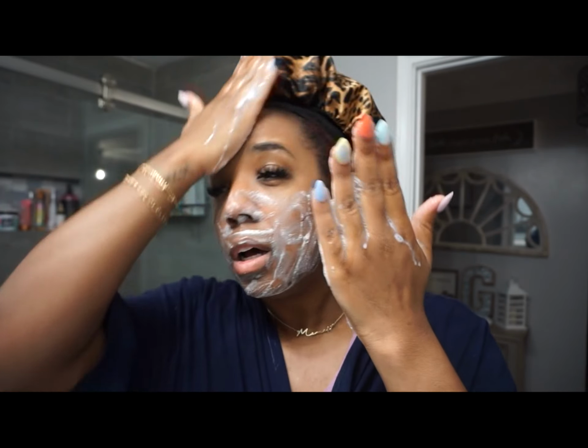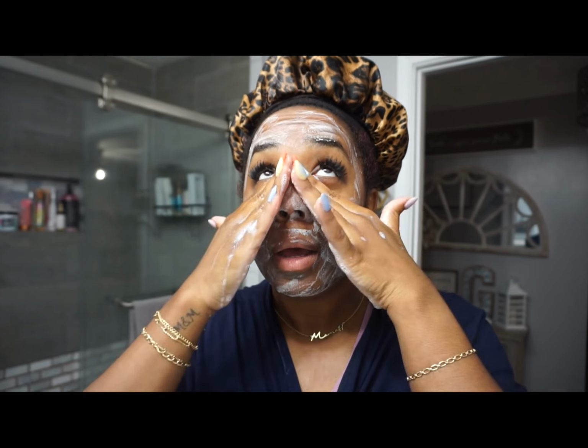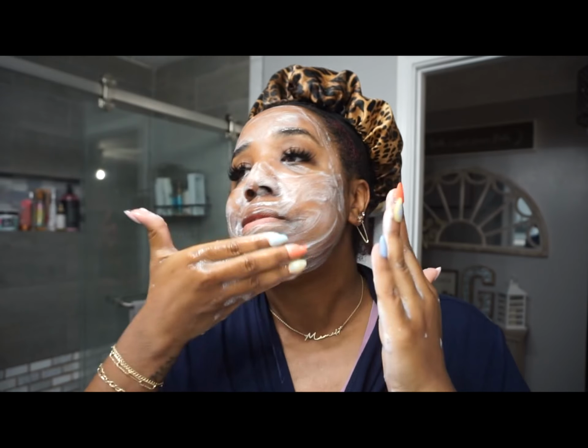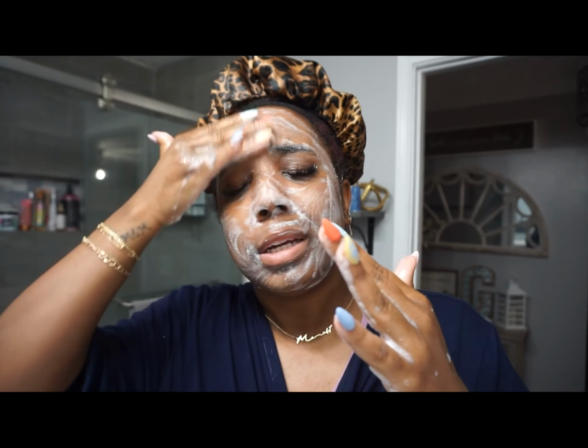And I just apply it to my face, straight to my face. And I love the way it feels. I love how it cleanses me. It doesn't strip my hair. It doesn't strip my face. My face still feels moisturized but clean once it's all said and done.